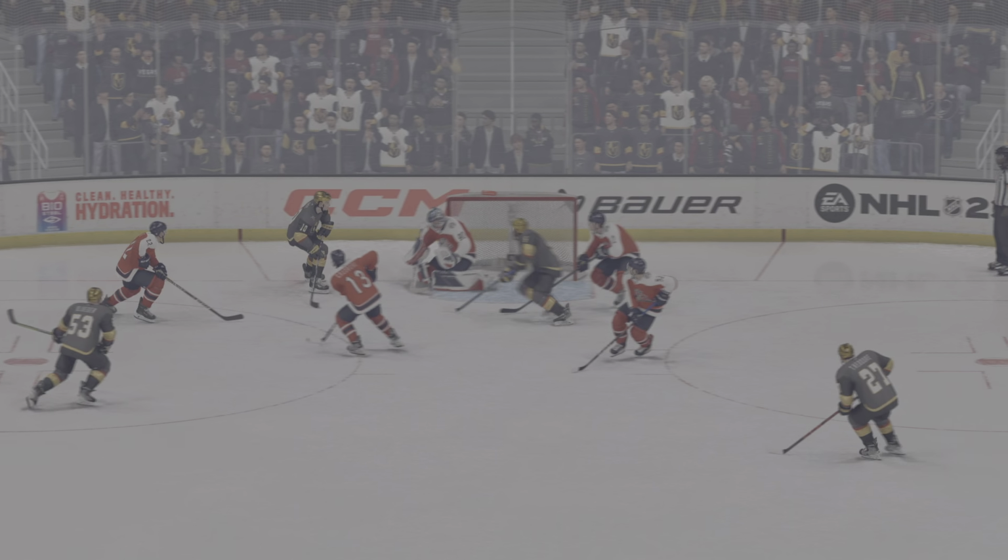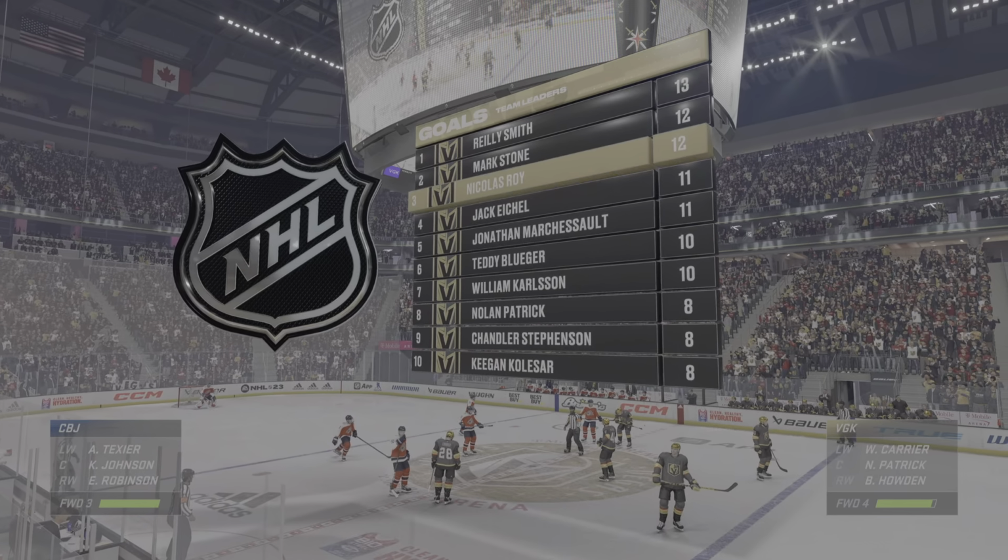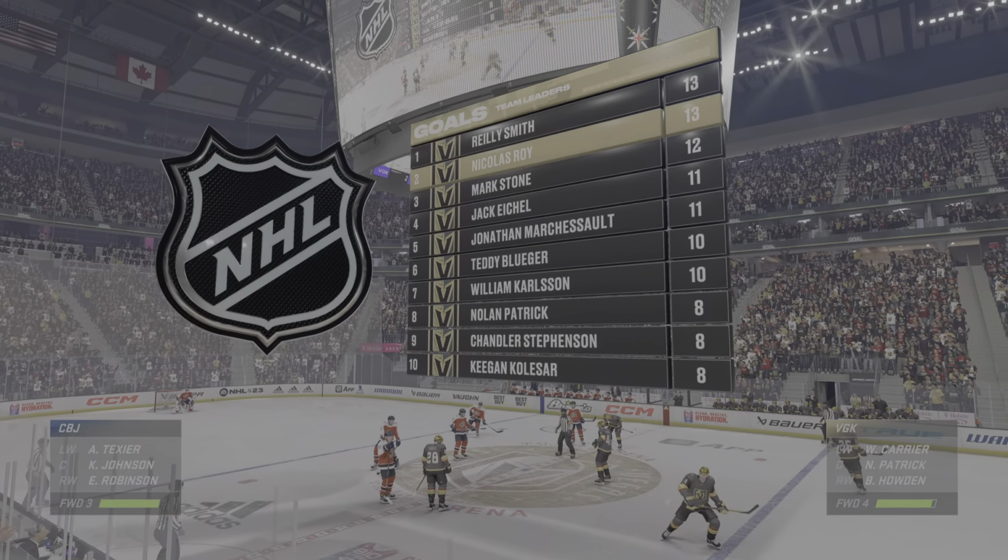Oh, I like this. Great work by them. They stayed on the puck. They stayed hungry for the time goal to get it. There's not much time left.